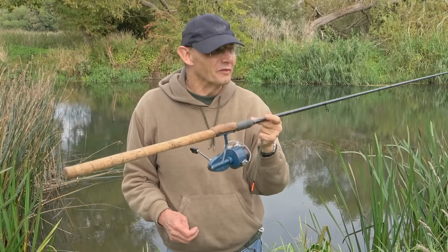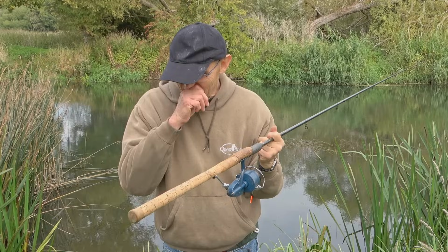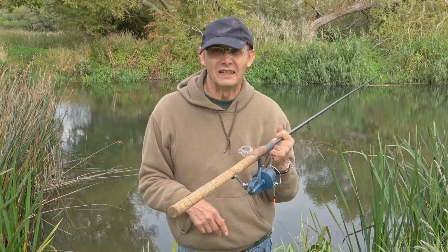Yeah, enjoyable. And travelling light, it's the first time I've done this for ages. I need to look at it. I've been a bit short on hooks and maybe a bit more variety of floats, and have another go.